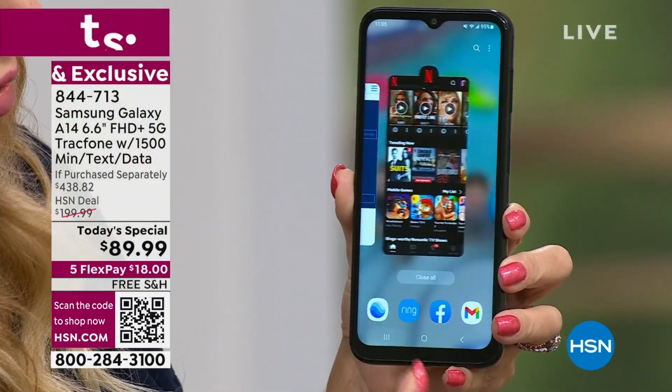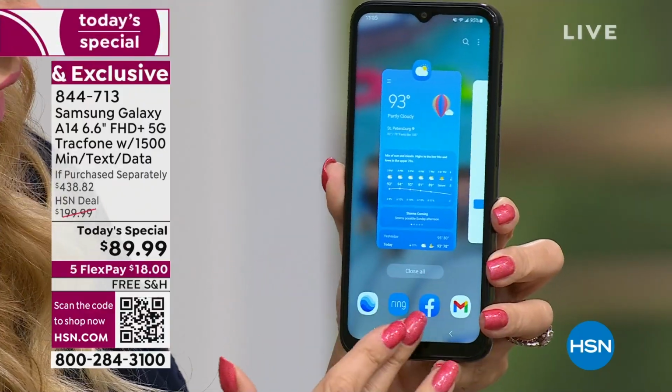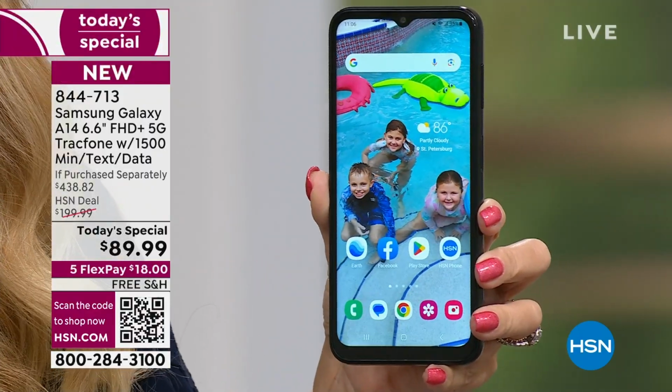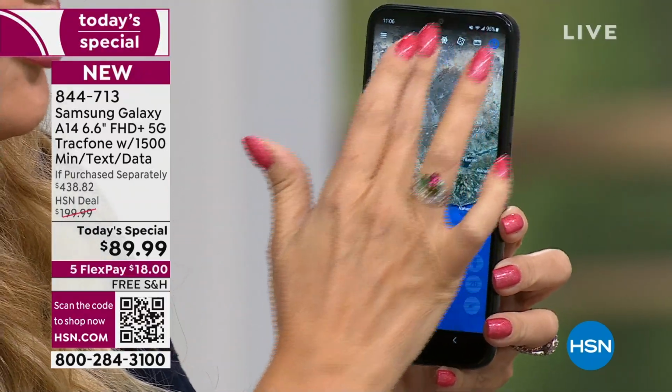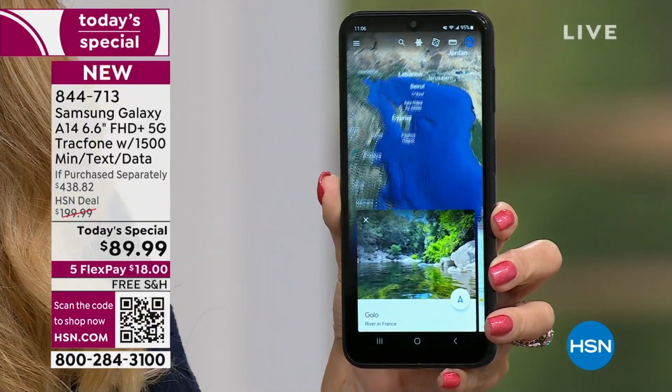And then look at how fast this is. This features octa-core processing under the hood, so we want everything to be faster and more effective in our lives. We don't want waiting, we don't want lag time. Look at this. I'm doing my turn-by-turn GPS navigation. I'm doing a little international travel here.